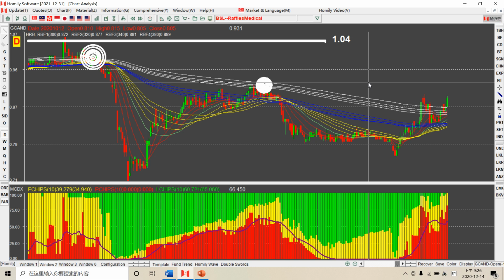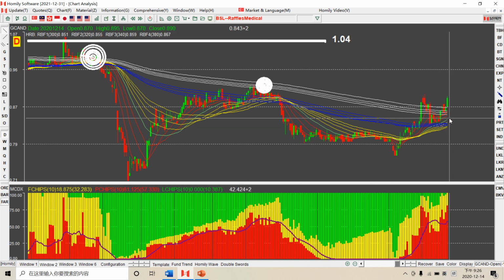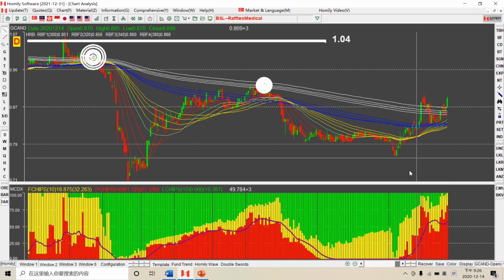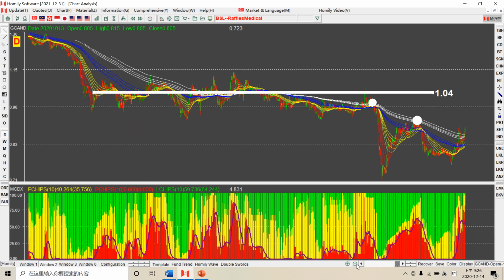This first one is Raffles Medical, code number BSL. Today and last Friday, the close price broke up the white line, so it is a dark horse point. Can we consider chasing high, or consider mid-term or short-term trading? From this chart, we zoom out so we can see better.